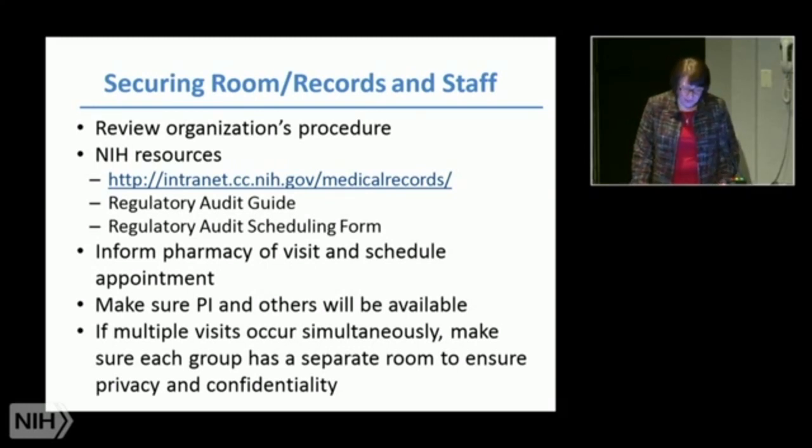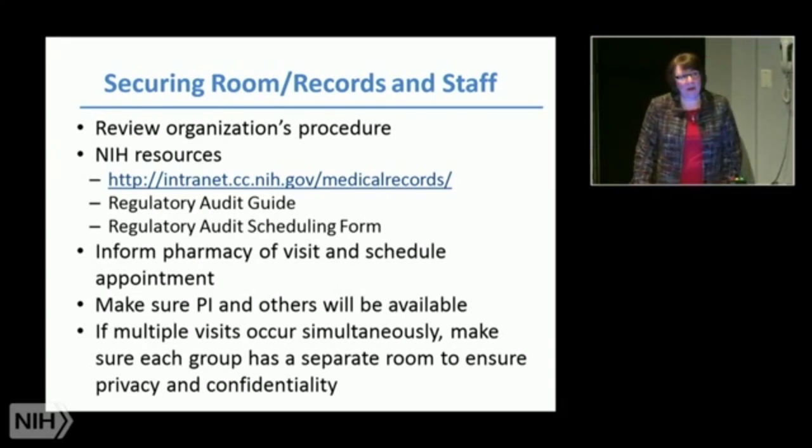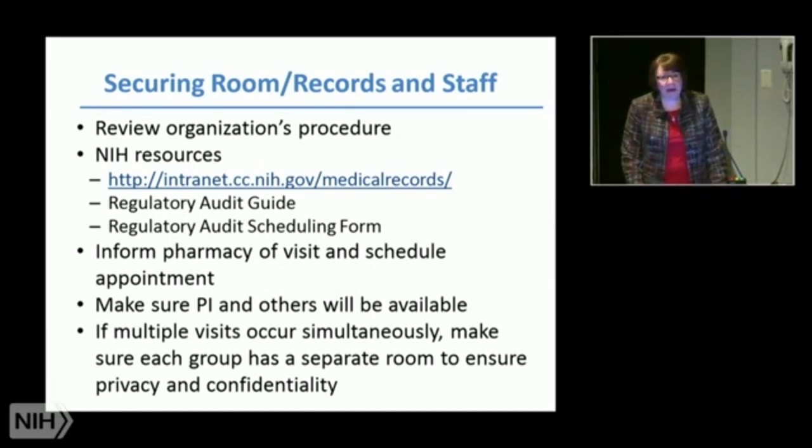If this is a drug study, then you want to make sure that the pharmacy is aware of that and maybe pre-schedule an appointment time that would be convenient for them, knowing what their schedule is like. Mornings sometimes are a little more harried than the afternoon. You want to make sure that the PI is available and anybody else that the monitor or inspector wants to see. It's not uncommon for a research team to have more than one visit at a time, and so it'd be important for proprietary reasons as well as confidentiality to keep those visits in separate rooms.